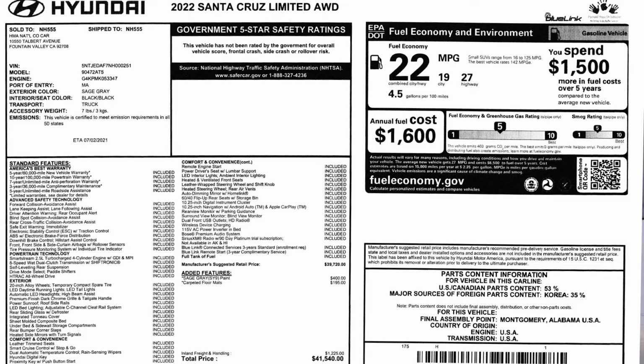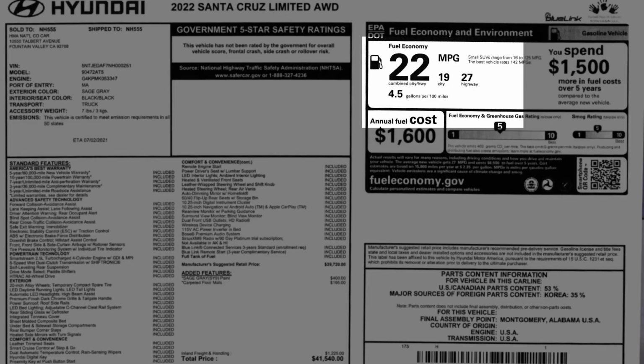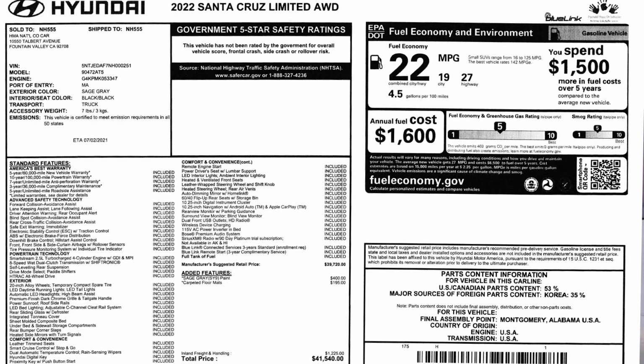Now, looking at the MPGs, that's going to be important to anybody buying this. It's rated at 27 on the highway. My highway loop is about 42 miles, a little less than that, run out and back on the same road, going both directions, so it mitigates any elevation changes. The 27 listed was really conservative. I got really close to 29. I got 28.7 out of this. And I wasn't even trying.